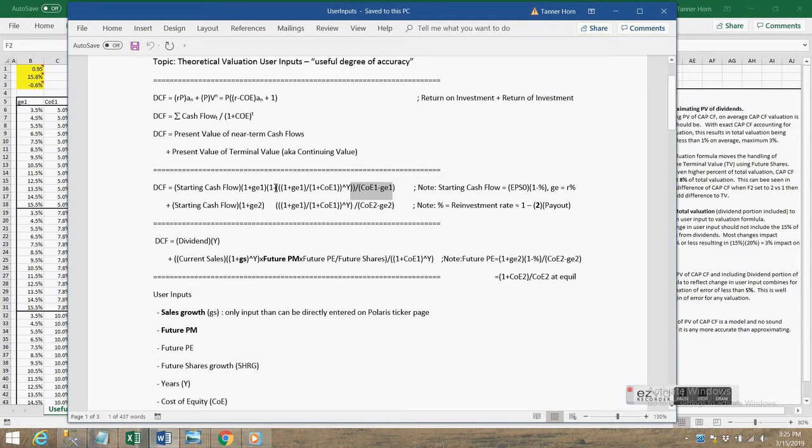But here in the numerator, what we've done is we've subtracted off, after Y years, and Polaris uses 5 years, everything that goes on beyond 5 years. So that's all this is doing. It's a perpetuity stream of cash flows from which you subtract off the perpetuity after 5 years.